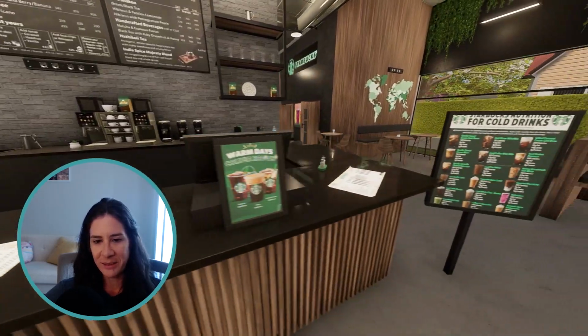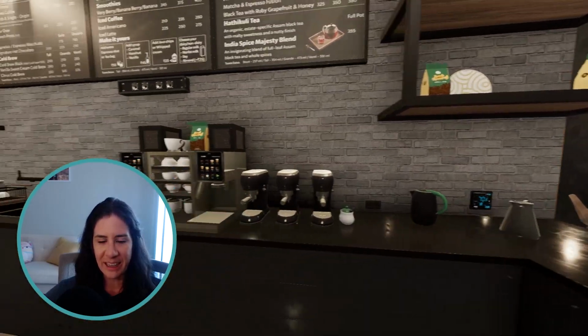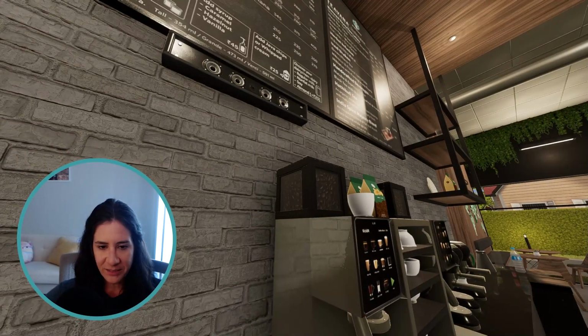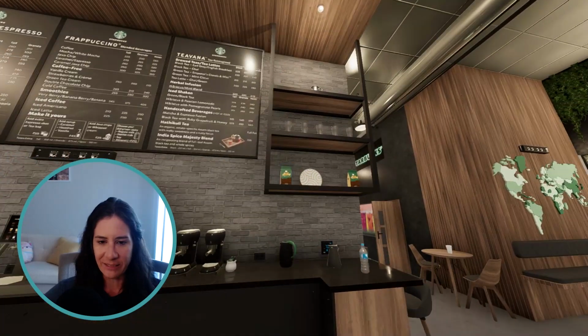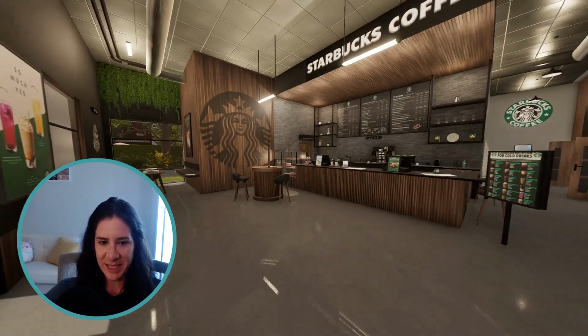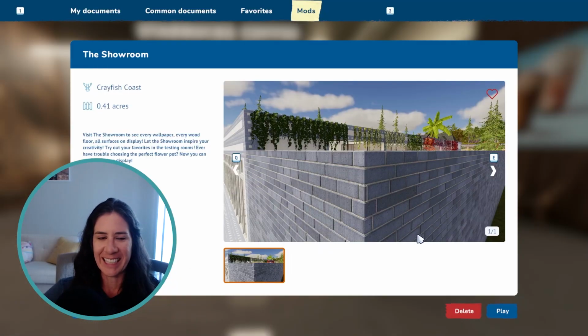Another menu. Oh, this looks amazing. And then behind the counter, got all the different coffee supplies. Whoa, even that coffee beans picture frame thing. I'm really impressed. I love how these shelves look, very industrial kind of. So many fun little details everywhere. Really cute.